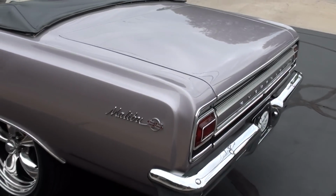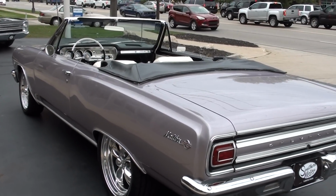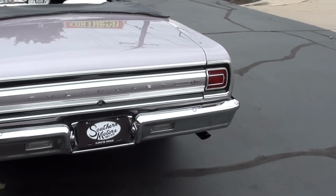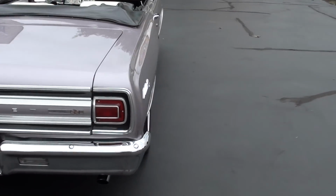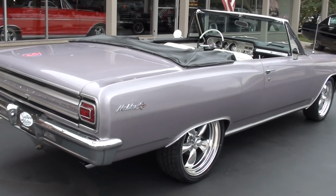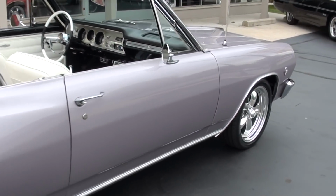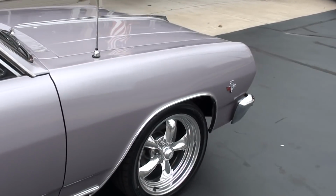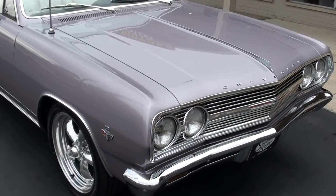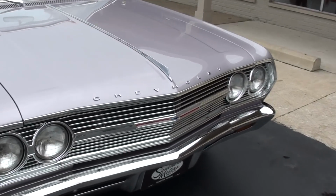This color is called Evening Orchid, and that is an original GM color that they had in '65. It's got the white vinyl interior in it. It's got all new 18 and 20 inch American Racing Torq Thrust wheels on it. Gorgeous car. It's got 2,500 miles, they said, on the restoration. It's just as nice on the bottom as it is on the top. It's got air, a 350 cubic inch engine, 350 horse, disc brakes. Pretty, pretty car. Love the color combo.